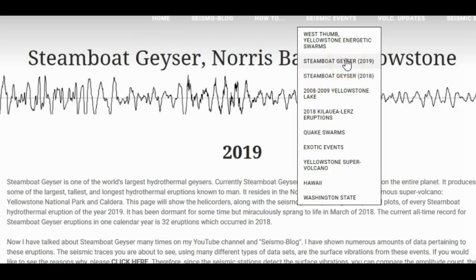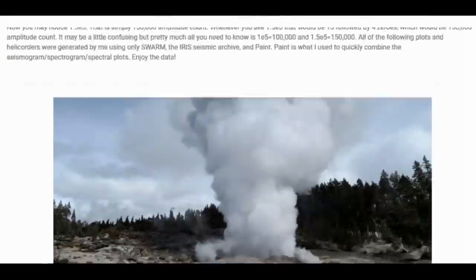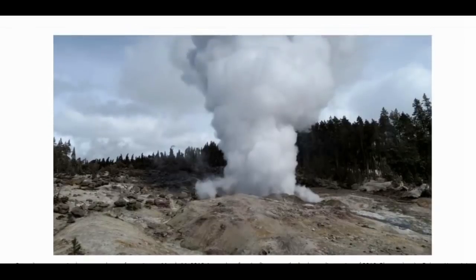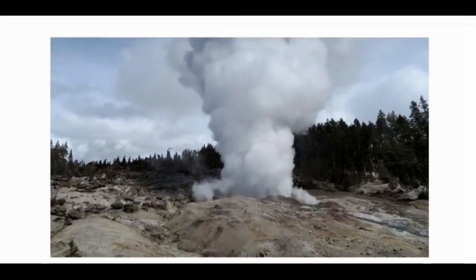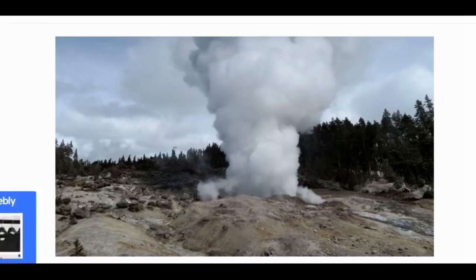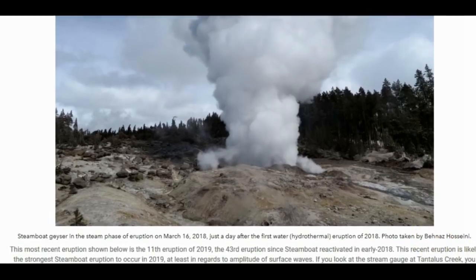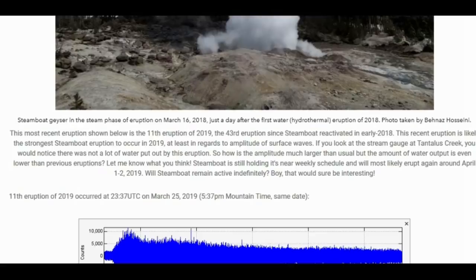Here we're at Steamboat Geyser 2019 to look at the most recent eruption. Here's a picture of Steamboat Geyser in the Norris Geyser Basin. This is in the steam phase of eruption on March 16th, 2018, just a day after the first water hydrothermal eruption of 2018. The photo was taken by Benaz Husseini, or something like that. Sorry if I said your name wrong and you're listening to this. I'm really bad at pronouncing things.